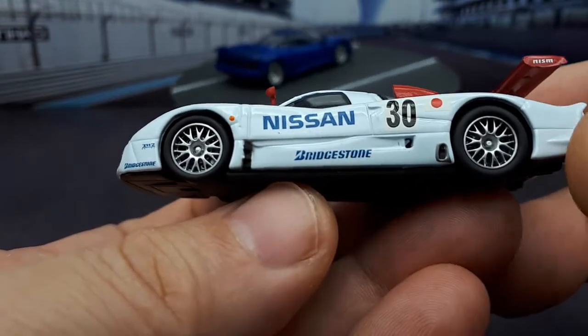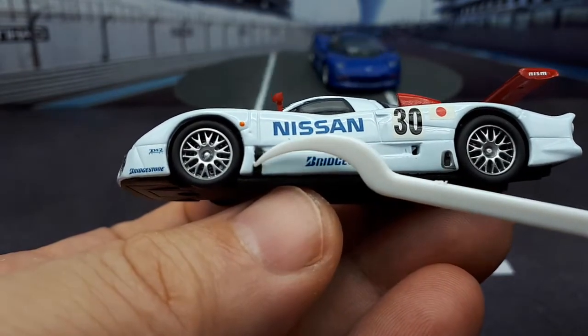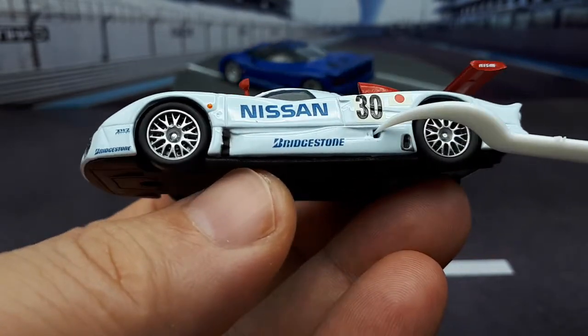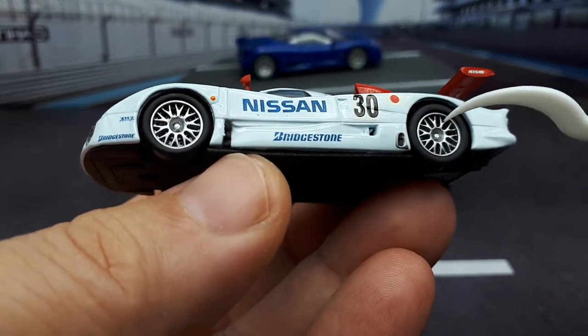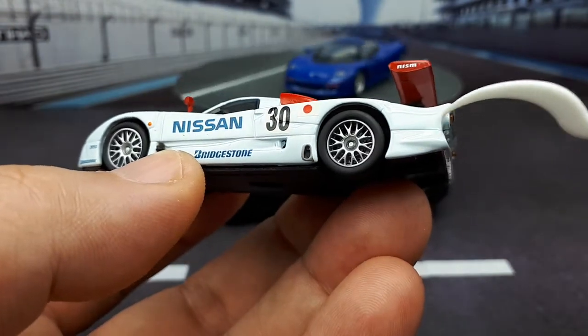Okay, this side, yeah, no major problems. This looks like a problem, but again, there's actually some ribs there. You can hear my pick going over it. This is some sort of vent or something. It's going in there. Exhaust tips. Alright, Japanese flag. Pretty nice sculpting there.